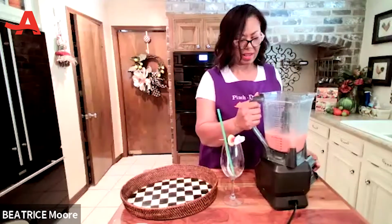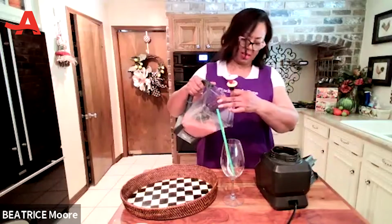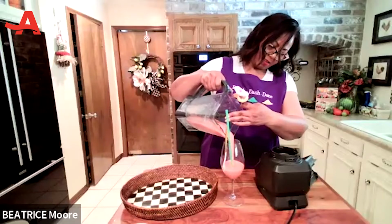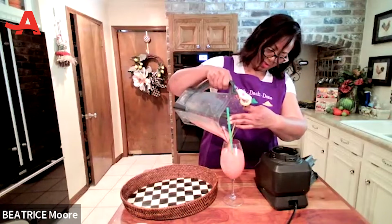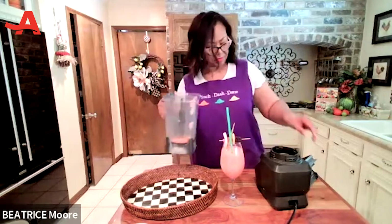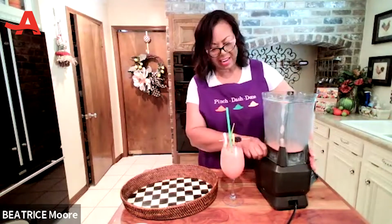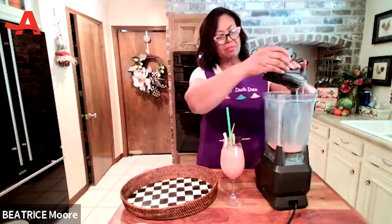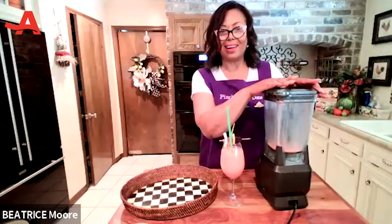And here we have it. Here's our finished product. And I garnished it with some coconut flesh, a slice of lemon, a raspberry, and I just threw that blueberry on there again for that little pop of color.